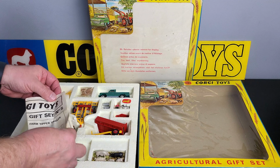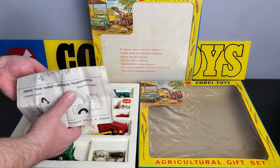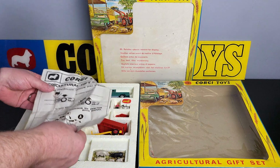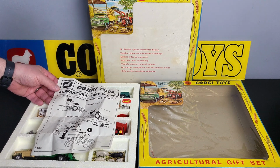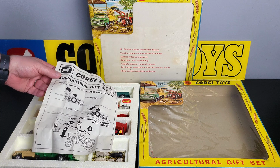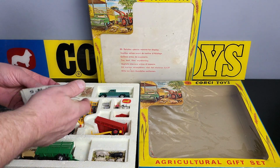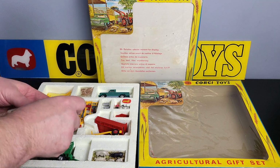You have your churns, your figures, Corgi dog. So yeah, there's a lot going on. There is, yeah. But again, one of my favourite sets. It's amazing, displays really well. Yeah. Again, you got a lot of bang for your buck, as to say. And as a kid, receiving this at Christmas would have been absolutely amazing.